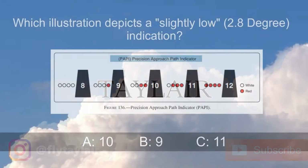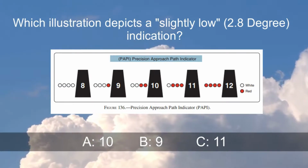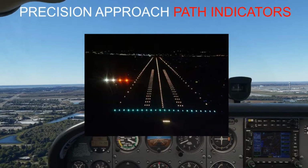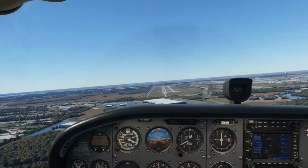Which illustration depicts a slightly low 2.8 degree indication? A. 10, B. 9, or C. 11? This is a question about Precision Approach Path Indicators, or PAPIs for short. They allow a pilot to judge whether or not he is making the correct angle of approach to the runway.